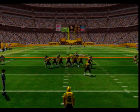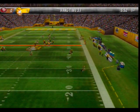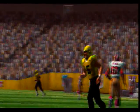Carter is ready to punt this one away. Buckley sets up to run back the punt. They'll spot this one where it went out.